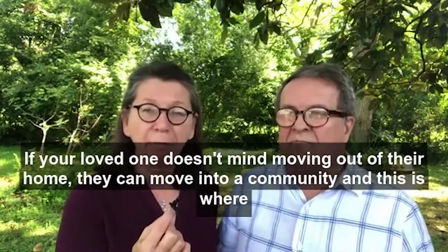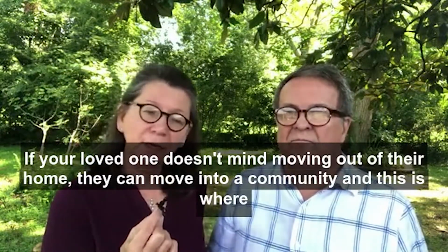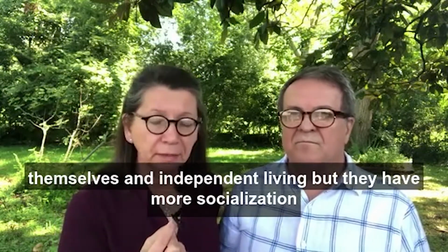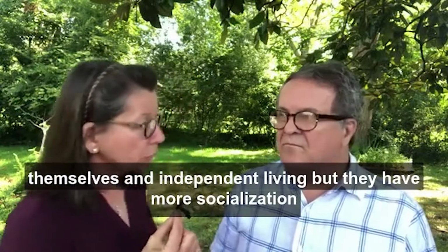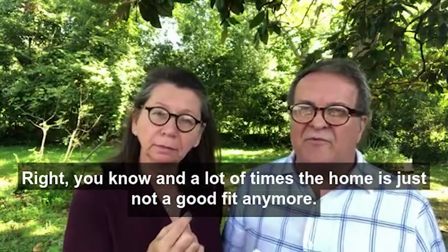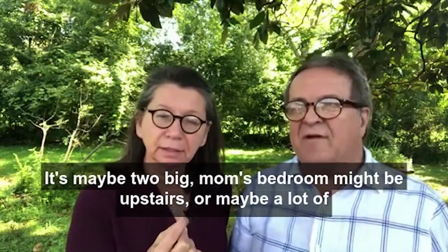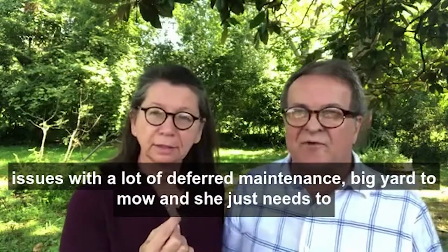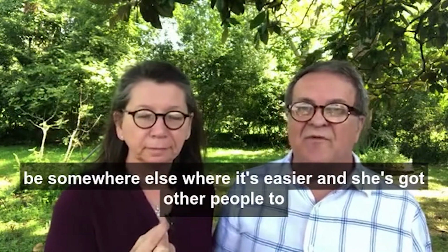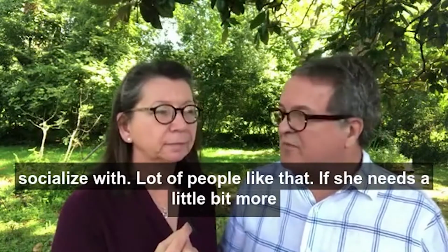If your loved one doesn't mind moving out of their home, they could move into a community, and this is where they can still do pretty much everything by themselves and for themselves in independent living, but they have more socialization, which is important, right? Right. And a lot of times the home is just not a good fit anymore. It's maybe too big. Mom's bedroom may be upstairs. There may be a lot of issues with it, a lot of deferred maintenance, big yard to mow, and she just needs to be somewhere else where it's easier, and she's got other people to socialize with. A lot of people like that.